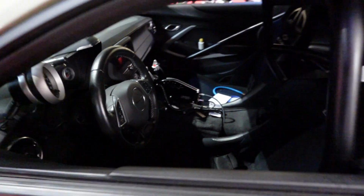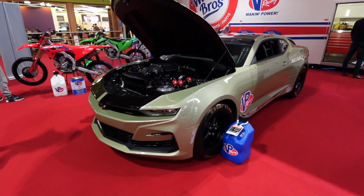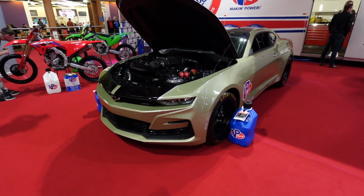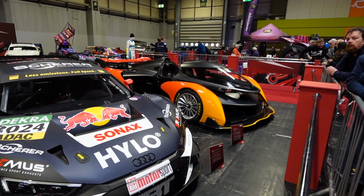Look at that. That is a serious bit of kit, isn't it? That's not messing about. I don't know what quarter mile times that puts down, but I'm sure it's fast. Come over to the Motorsport Hall, check out this crazy collection of cars. We actually saw this go up the hill at Goodwood Festival of Speed.